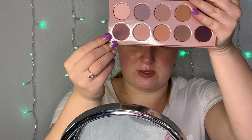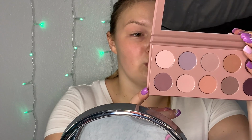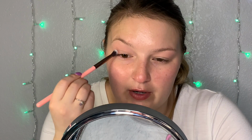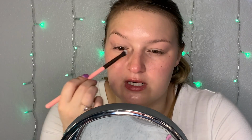Next, we're gonna go into this darker shade here. I think it's called Hyacinth or Boysenberry, but this one seems darker, so I think that one's Boysenberry. So, but we're gonna go into this shade. And with this shade, I am just going to start deepening up our outer third here. I'm kind of thinking we're gonna do a cut crease-ish type of thing. This is actually blending out to be pretty light, so we might actually go into that Boysenberry shade. It's a really pretty mauve purple though.